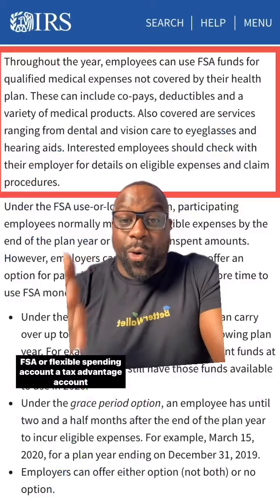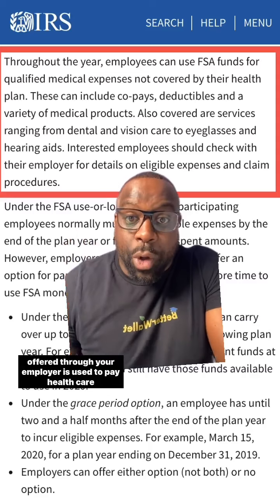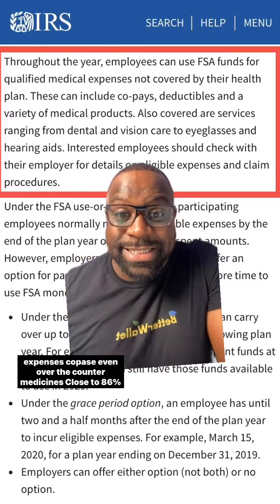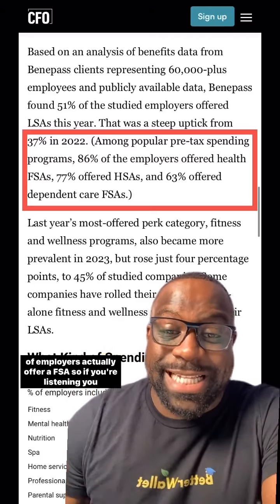An FSA, or flexible spending account, is a tax advantage account offered through your employer and is used to pay healthcare expenses like prescriptions, co-pays, and even over-the-counter medicines. Close to 86% of employers actually offer an FSA, so if you're listening, you probably have one.